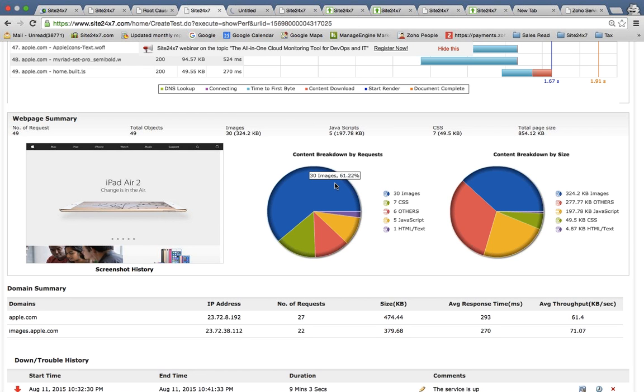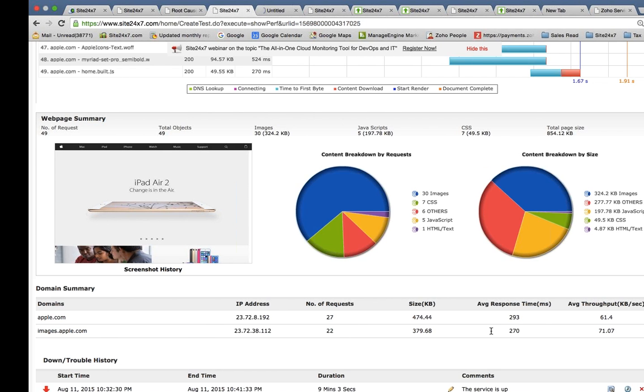And if you have integrated your website with a lot of other third-party domains, such as Facebook or Google, you can measure if those domains are causing a delay in your website. As you can see here, we have two domains, apple.com and images.apple.com, and we provide you the number of requests sent to each server and the average response time. This way you can measure if any of the third-party services integrated to your websites cause a delay. So Site24x7's web page analyzer monitor gets you complete visibility on your web page performance for an end user.